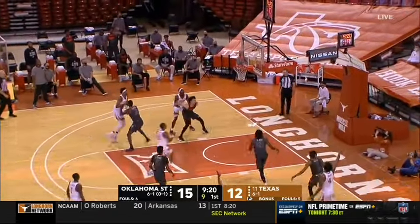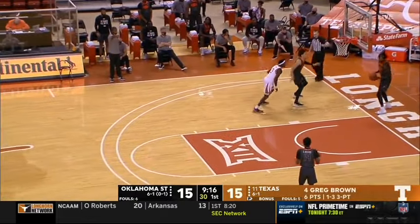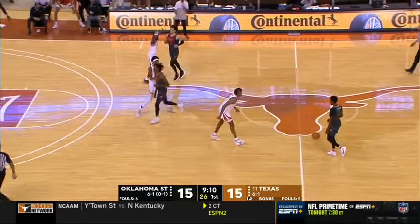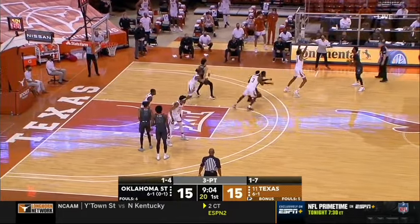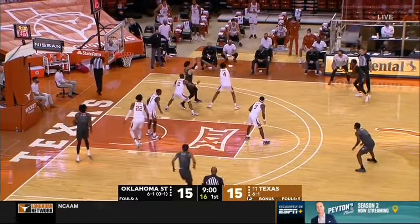Quick pass here to Greg Brown. Open corner three. And he can't do that, as you said. He's got 6 points. And that was a zone there. Does OSU go back to it when they come back on defense? Here you see Cade again is off of the ball, and now he's a receiver, almost like a point forward.